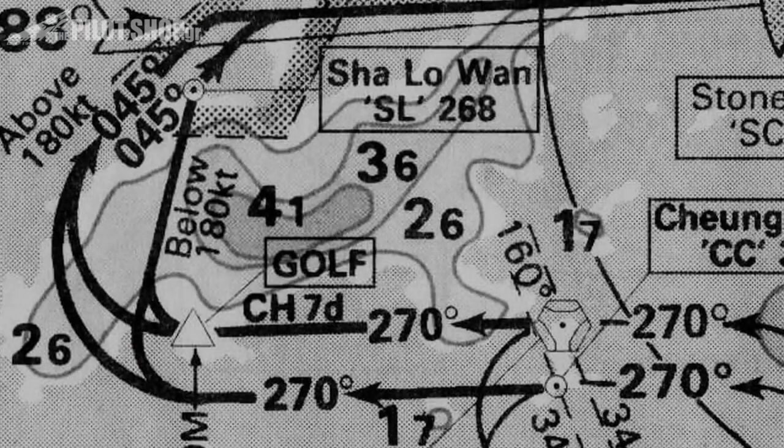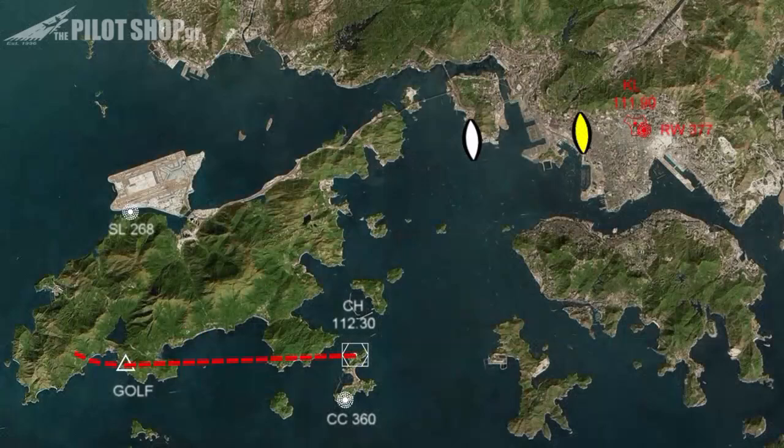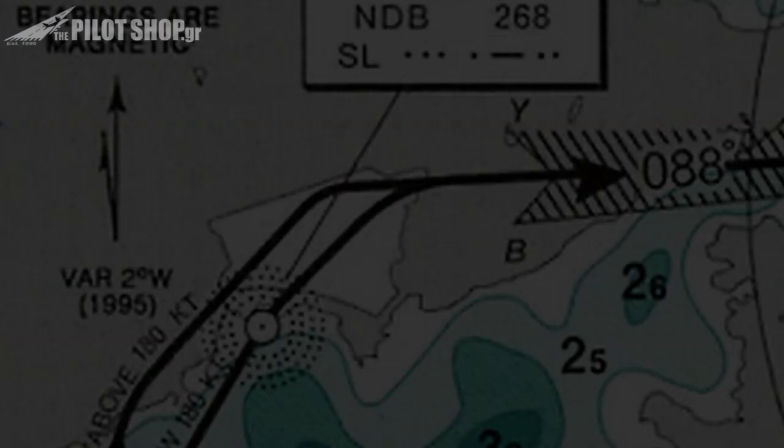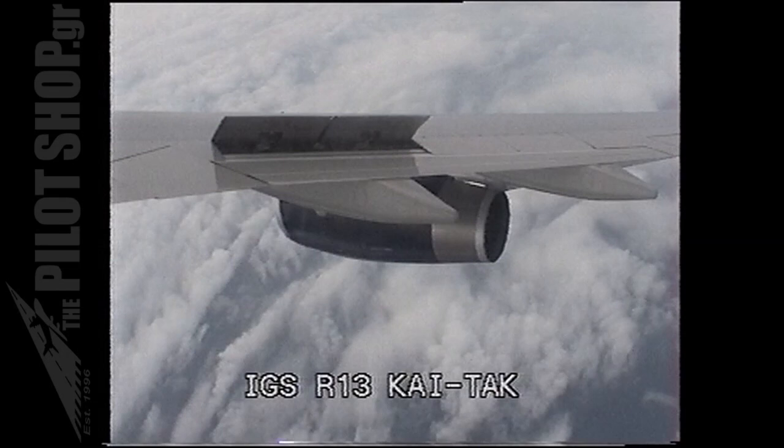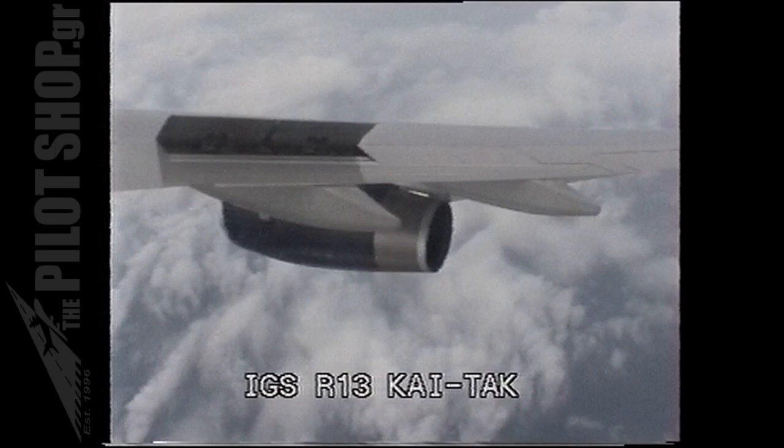After passing Golf, they had to start descent to 4,500 feet and make a right turn to heading 045. Point Golf was very critical because the airplanes were flying very close to Lantau Island, which was 4,100 feet high. Here is the sharp turn around Lantau Island from heading 270 to heading 045 after Point Golf, descending to 4,500 feet.